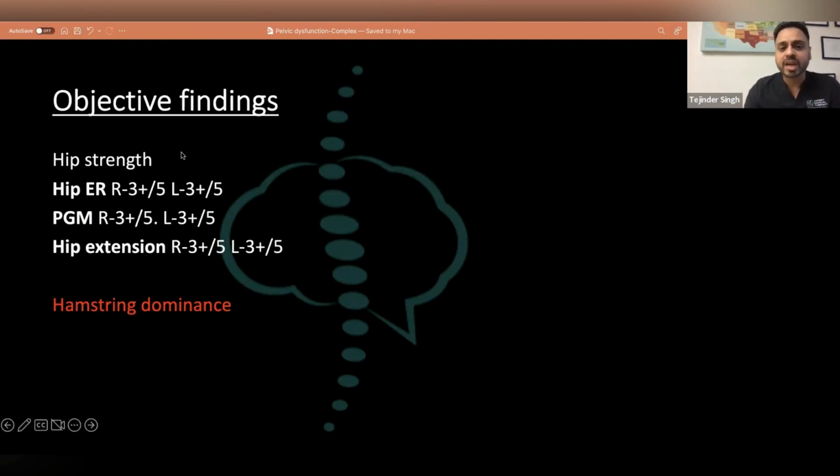Can anybody tell me why this patient has weakness in hip external rotators? Why do you think his hip external rotators are weak? We know that SI inhibits your posterior gluteus medius, but why does this patient have issues with hip external rotators? Overactive? Piriformis is attached to the sacrum. Not all external rotators are attached to the sacrum, right? We have 6 external rotators of the hip. Anybody?